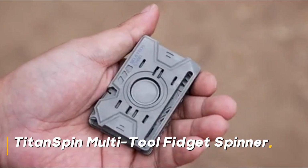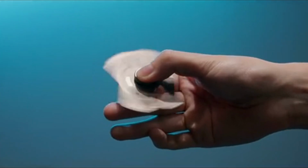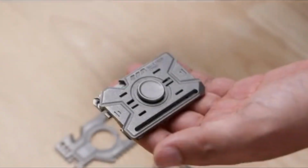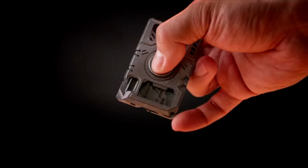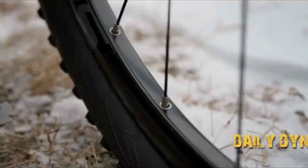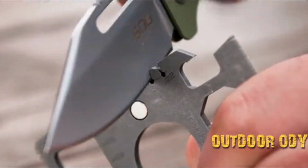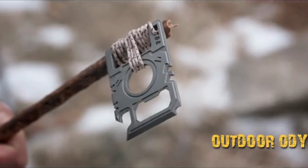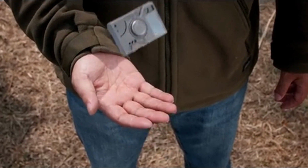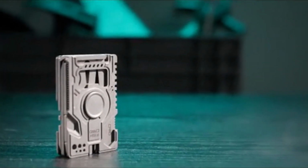The TitanSpin isn't just a tool set, it's a pocket-sized marvel. Crafted from grade 5 titanium, each card in the TitanSpin set is a masterpiece of design. It blends functionality with fun, featuring a fidget spinner for those moments of pause. Whether you're tackling daily tasks or venturing into the wild, the TitanSpin has a tool for every situation. It's the perfect blend of practicality and entertainment for tech gurus and outdoor explorers alike.